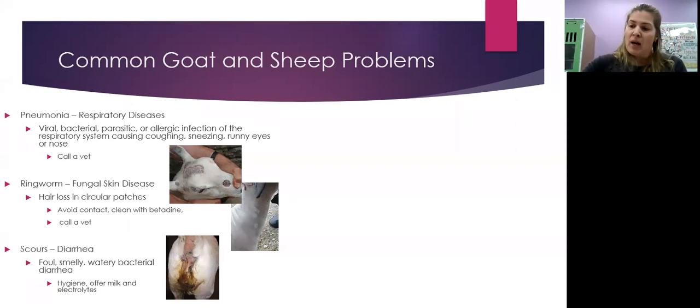Scours. Scours is kind of the fancy word for diarrhea. Sometimes this will be a mustardy, pasty yellow. It's nasty. It stinks. It's sticky, nasty stuff. It happens a lot more in baby animals. It can happen in everybody, but it happens a lot in baby animals because they don't have all the immune system that the older ones have. Baby animals that are eating things that aren't quite right, or don't quite have the colostrum that mom gave them yet, can scour very easily.